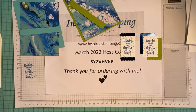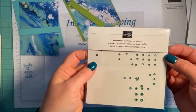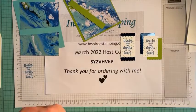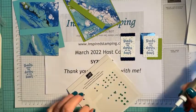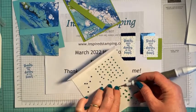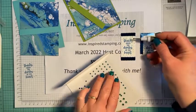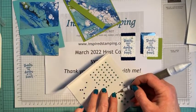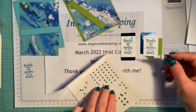I'm also going to grab my Rhinestone Waves Basic Jewels. And add some bling to these. So sometimes I find it helps if I put my finger on top. Sometimes it doesn't matter. And sometimes they fly across the table no matter what.